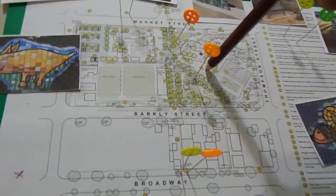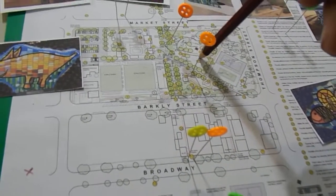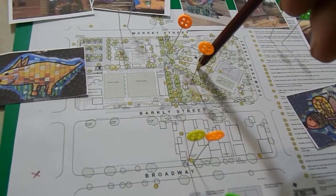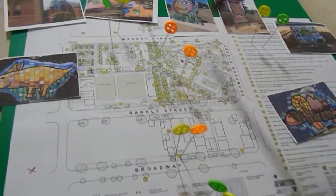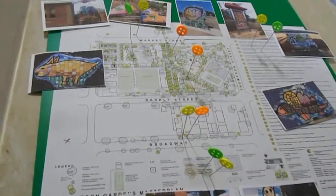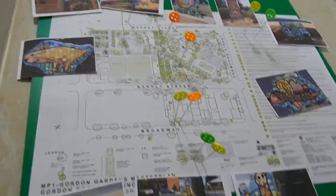You look at the Gordon Garden plan, and it's difficult with all these movements here, and you can actually see they've now got a fitness station in here. So all these plans that they put together for the Gordon Gardens, this is really an ongoing thing. So I pray and hope they actually get a lot of it done.